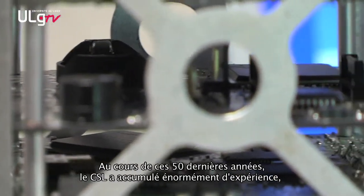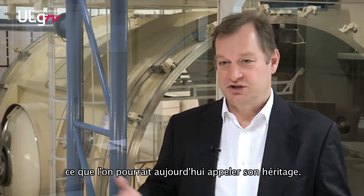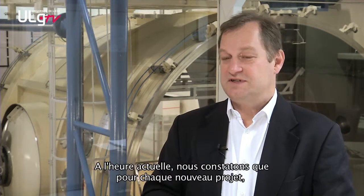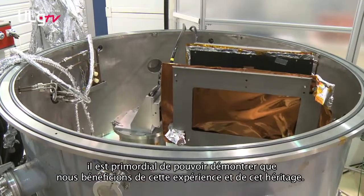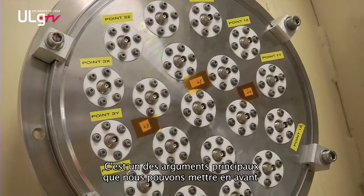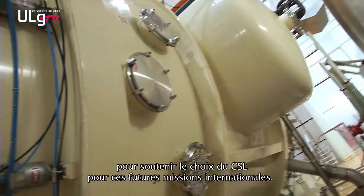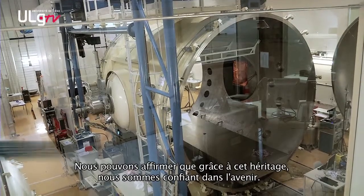During these 50 years, CSL accumulated a lot of experience and so-called heritage. And today, this is a major asset, because we see that for any new project, it is very important that we can show that we have this experience and this heritage. And this is a major point of choice of CSL for future projects. And we can say that thanks to this heritage, we are ready for the future.